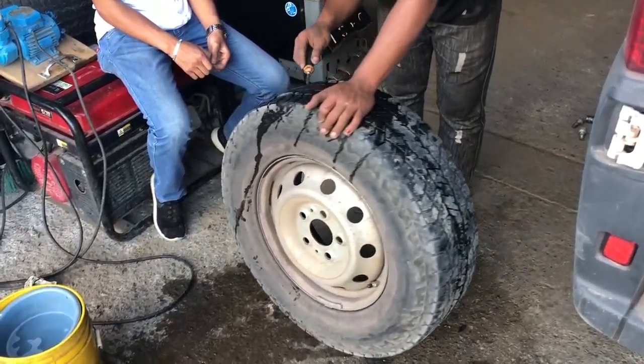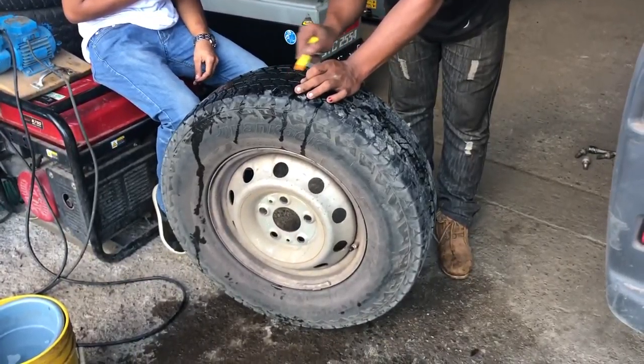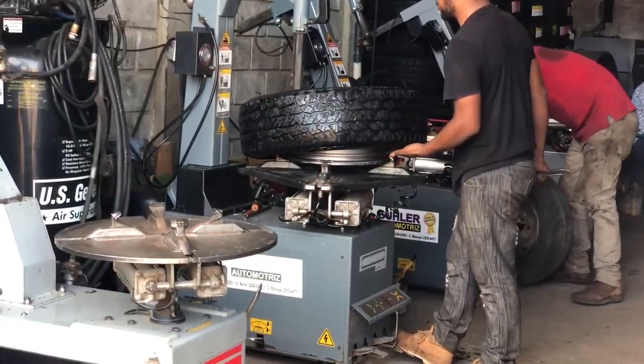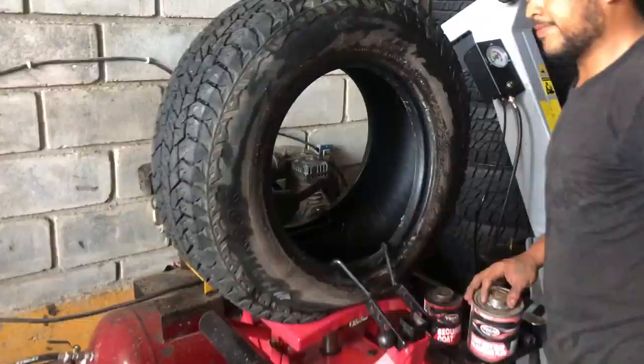The fix-a-flat we put in earlier wasn't really the best because it's still leaking. So we're gonna get a more professional looking place to get a patch.